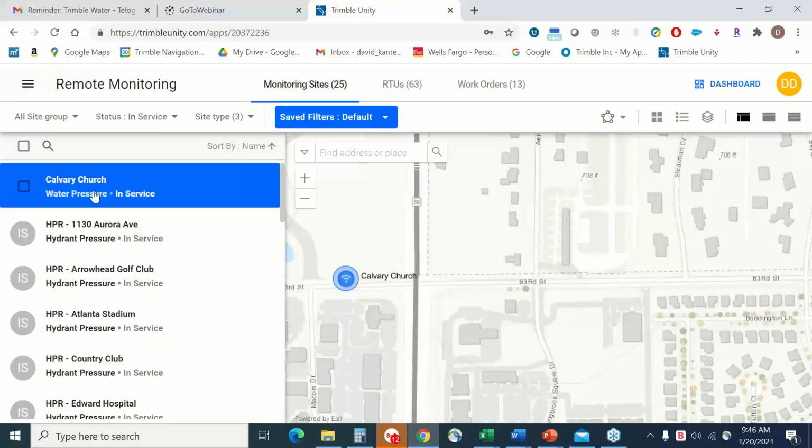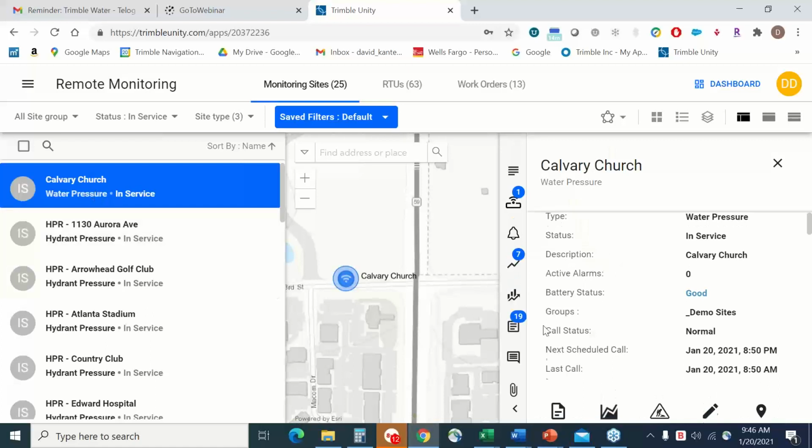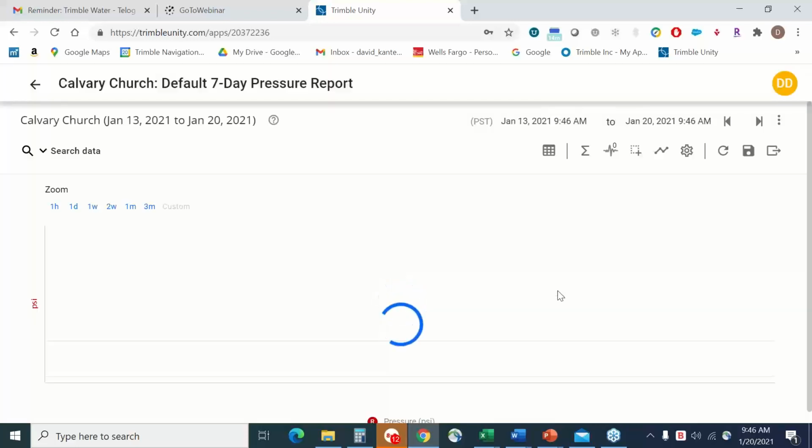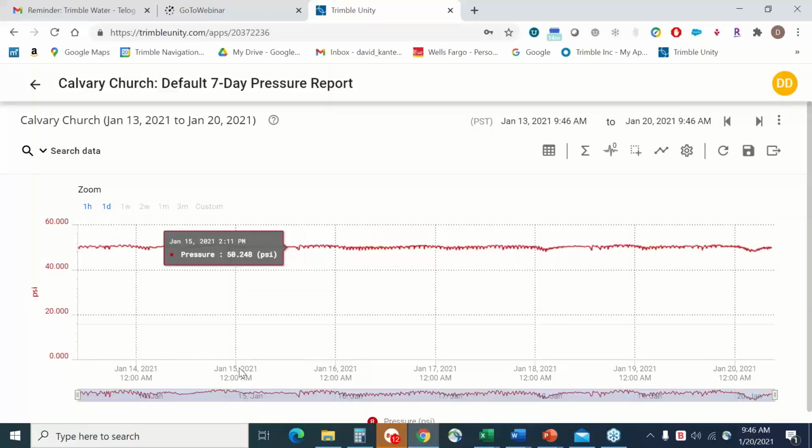So let's go back and look at this one site. We set up what's called a default report. A default report can be set up any way you want in terms of number of running days of data. Most of our customers set it up for a week at a time or 3 days at a time. So this is set up for a week.